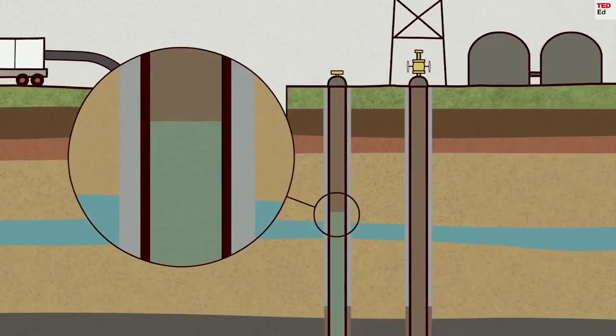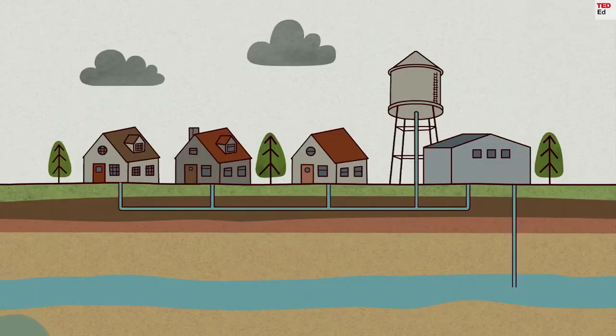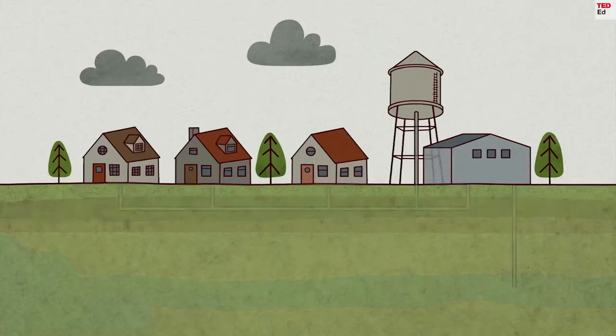Wells are typically encased in steel and cement to prevent contaminants from leaking into groundwater, but any negligence or fracking-related accidents can have devastating effects. Fracturing directly into underground water, hazardous underground seepage and leakage, and inadequate treatment and disposal of highly toxic wastewater can potentially contaminate drinking water around a fracking site.